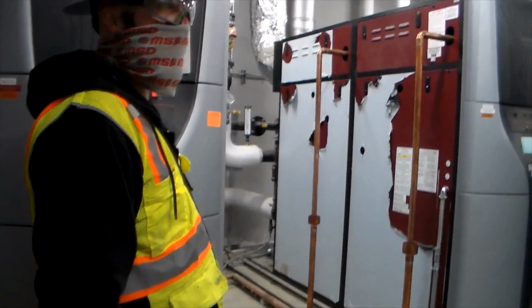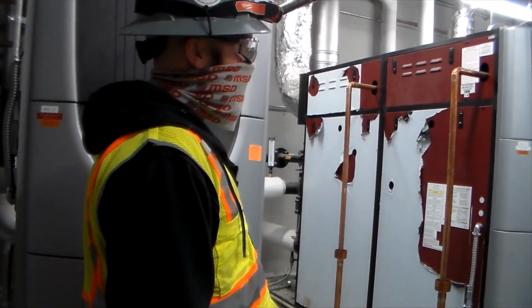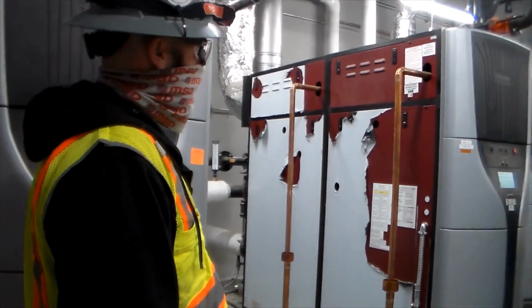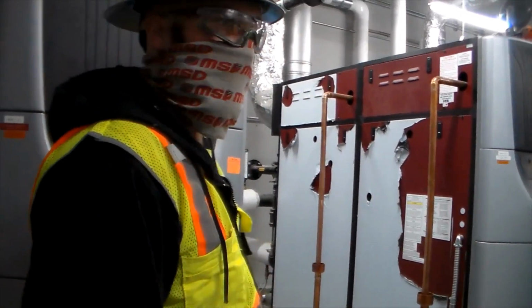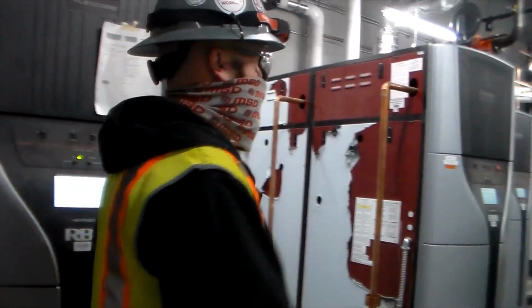These are three RBI heat net boilers. They work off of lead and lag. This is the master. This will always be the master. And it goes two and three.